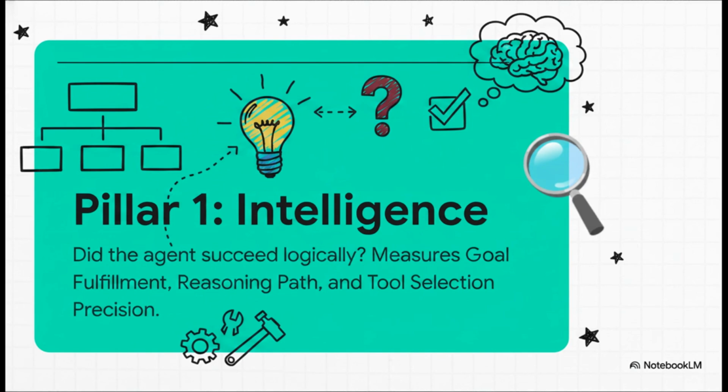We're not just looking at whether it fulfilled the goal, but we're also looking at its reasoning path and the precision of its tool selection. In other words, how did it get there? Was its logic solid, or did it just kind of get lucky? Because, let's be honest, getting the right answer for the wrong reasons is a massive red flag.